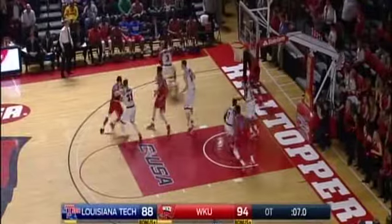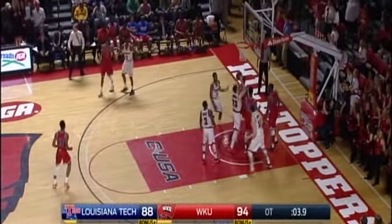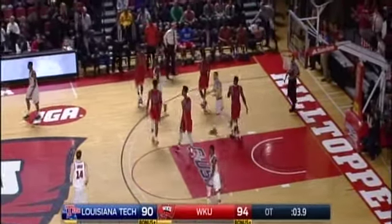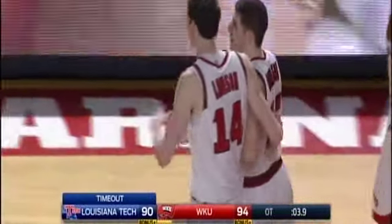Here's a pass. Looking. Giving it to McCree. He'll lay it up. No! Ben blocked it! But then Washington caught it, laid it in. Timeout, Louisiana Tech. 3.9 seconds left. That's 4 blocks tonight. 2-possession game, 94-90 with 3.9 seconds.